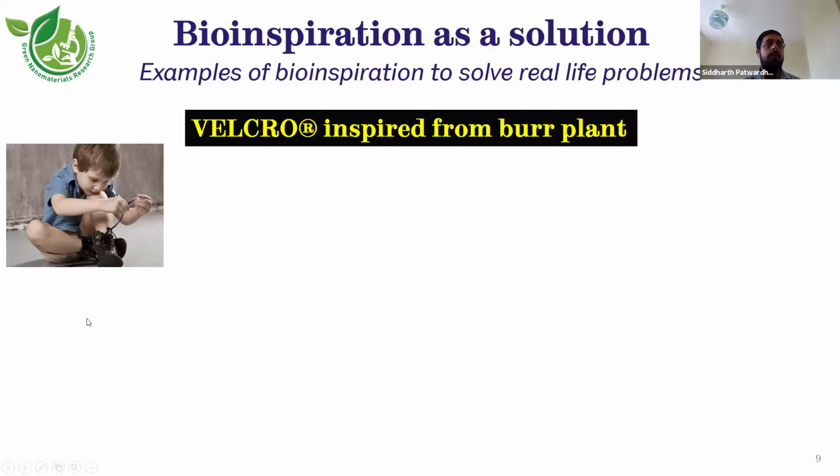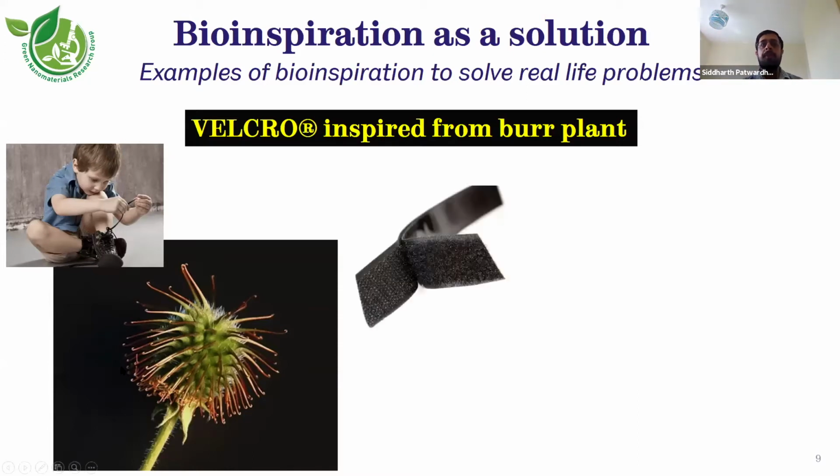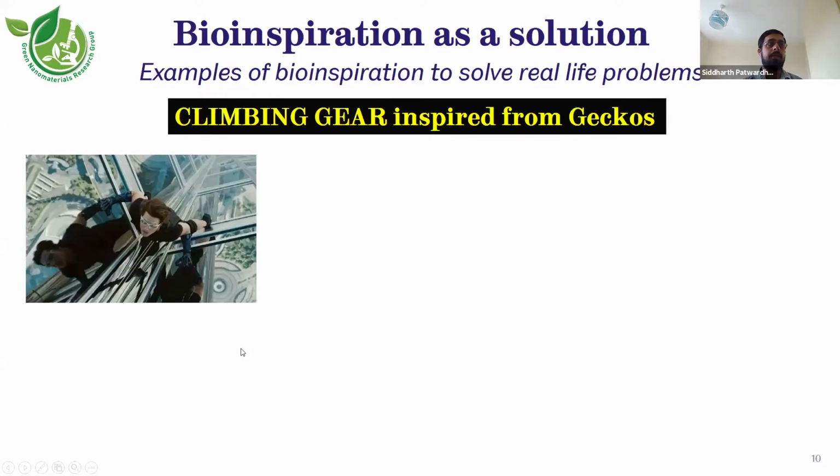Little boys and girls always struggle with shoelaces. But we also know that these burr plants come and stick to our clothes and sweaters and other things. So how can we use the burr plants to create Velcro, such that all the youngsters don't have to get tied up in tying their shoes? It's actually a hook and a loop kind of mechanism that burr plants use, and that's how Velcro has been invented. Another example is climbing gear.